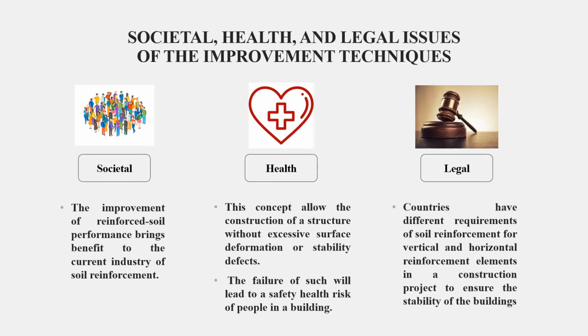Societal, health, and legal issues of the improvement techniques. For societal, the improvement of reinforced soil performance brings benefit to the current industry of soil reinforcement. For health, this concept allows the construction of a structure without excessive surface deformation or stability defects. The failure of such will lead to a safety and health risk to people in a building. Legal. Countries have different requirements of soil reinforcement for vertical and horizontal reinforcement elements in a construction project to ensure the stability of the building.